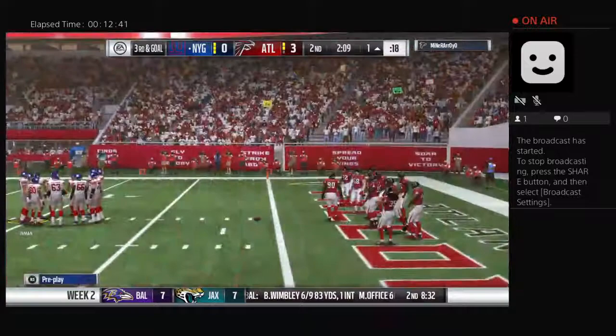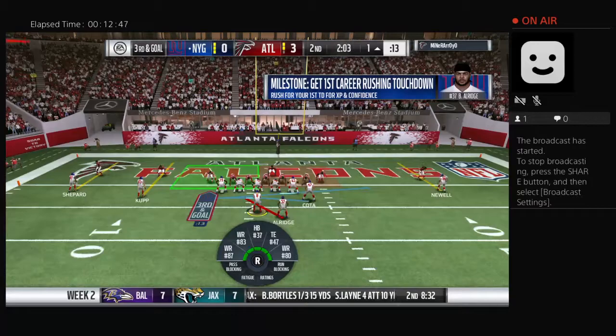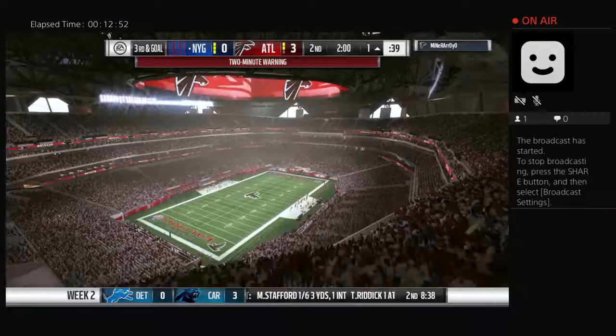They've gotten it to the one. Can they get that final yard here on third and goal? Set, green, third. Watch it now, Barney. 2 minutes to go here in the first half. We're back to Atlanta right after this timeout.